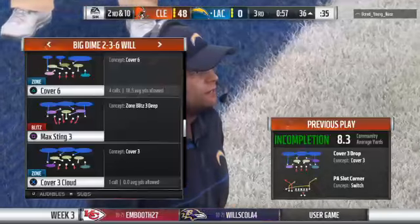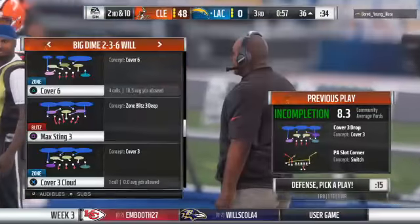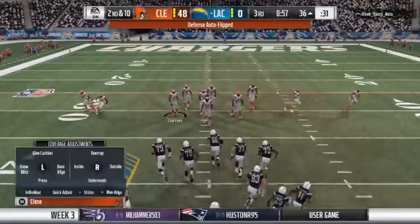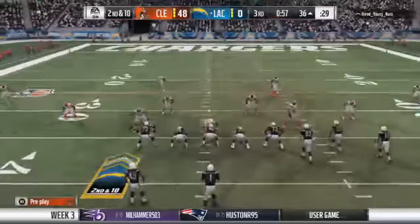What's the old adage? Be quick, but don't hurry. Well, that went right out the window there. He was hurried, harassed. That ball had to be gotten rid of. Otherwise, he was going to get sacked.